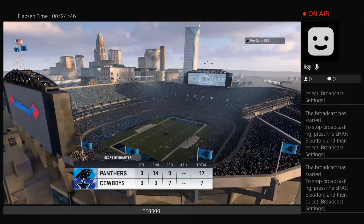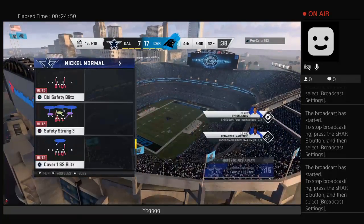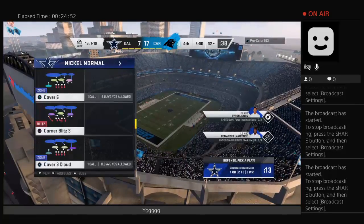And we're back now in Charlotte. It's the Panthers out in front and in control of the football as well as we begin quarter number 4.